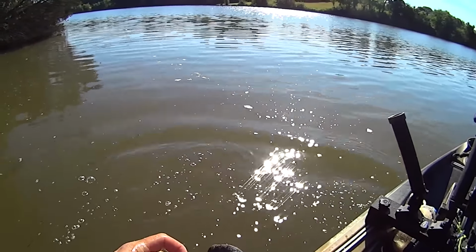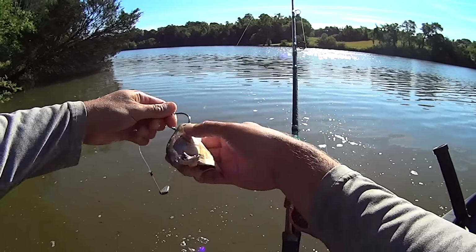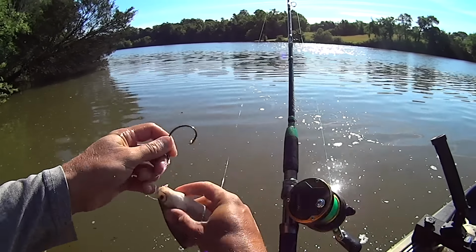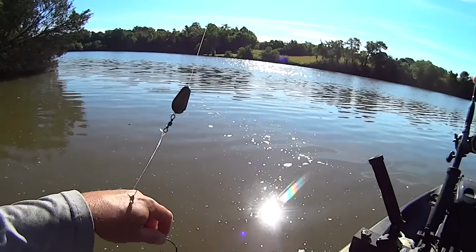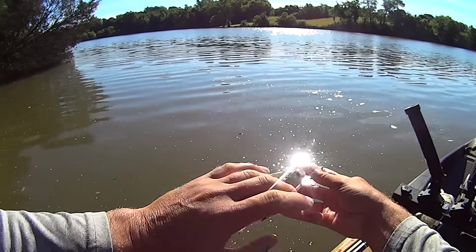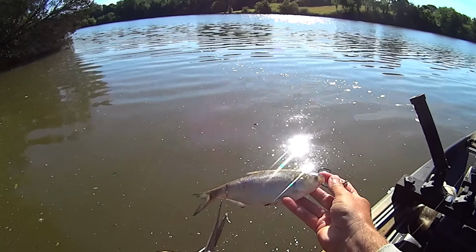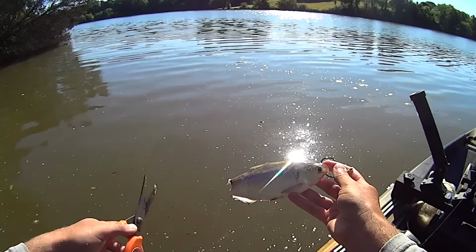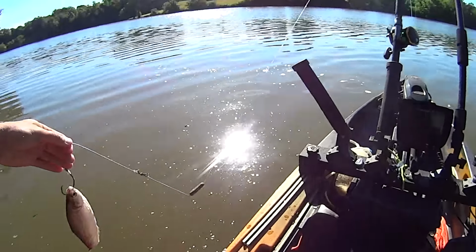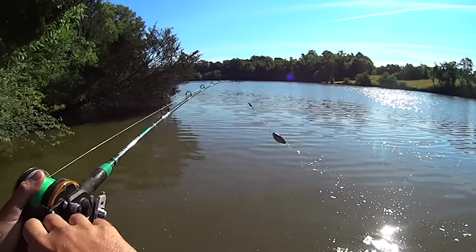At this point, I'm just about happy to get any solid hookup that I can. Yeah, there's what's left of that shad there. He's all tore up and the mouth's torn. We're gonna put another one on. I got plenty. All right, there's just a gizzard shad. That's a whole shad, probably 8 inches or so. I'm just gonna snip the tail there just to get it bleeding a little bit. And then I'm gonna toss it out, and then hopefully it'll be in good shape when something bigger comes along.